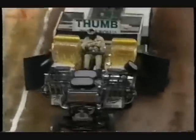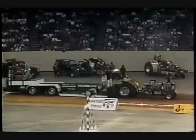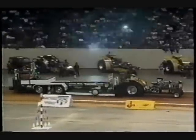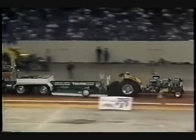And look how close he comes to going out of bounds. If he would have gone completely across with the sled on that white out-of-bounds line, he'd have been out of there. And he had to let off of it. Luckily for Miller Highlight, when he did get on that out-of-bounds line, he had already crossed the full pull mark, and he was able to shut the engine down with a full pull. Otherwise, he'd have had to come up short.